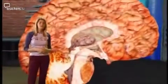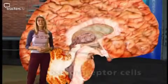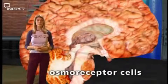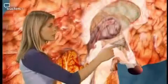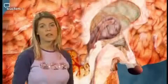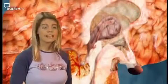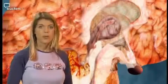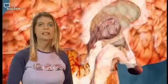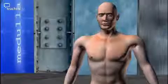The concentration of salts in the blood becomes high. This high concentration is detected by special cells called osmoreceptor cells, found in the hypothalamus. The hypothalamus responds in 2 ways. Firstly, it stimulates the thirst centres in the brain. And secondly, it stimulates the pituitary gland to secrete antidiuretic hormone, ADH, into the blood, where it's carried to the kidneys. It's the kidney's job to filter the blood and regulate its water content.